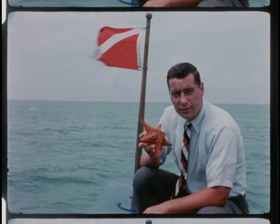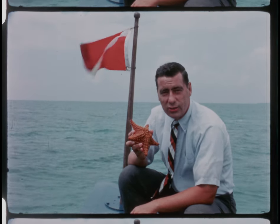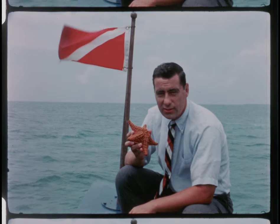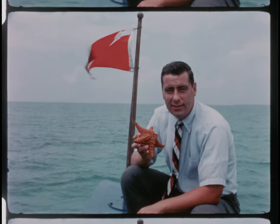This is a starfish, one of the strange and unusual creatures that live in the ocean. The mysteries of the ocean have attracted man's curiosity since the beginning of civilization. But oceanography, the science of the sea, is relatively new. The basic elements of marine science go back only about 100 years.